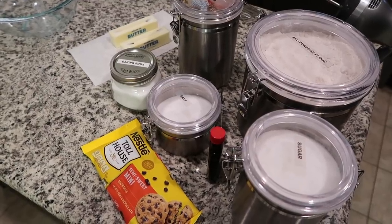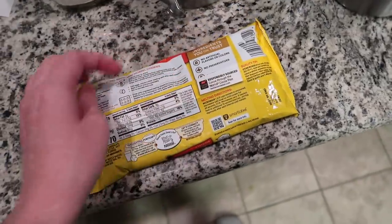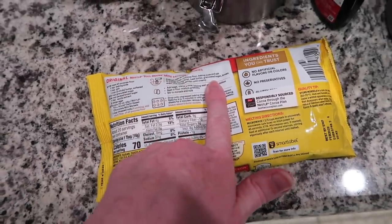It's that time of week for me to bake. So this week I'm gonna make chocolate chip cookies. Last time I made chocolate chip cookies on a vlog, I had a handful of people ask me what recipe I use. My grandmother always uses this recipe, so that's the recipe I use.